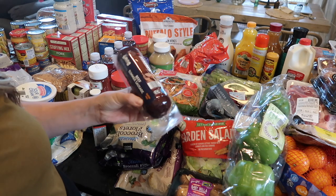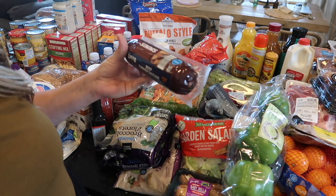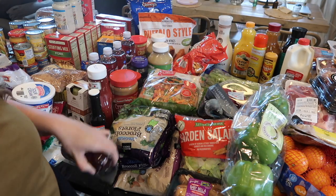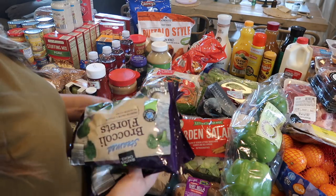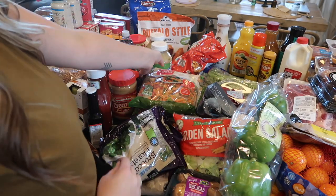So each of the applesauces are like $1.95 each. And then I also grabbed chicken nuggets for the kids, which are like $3.99. I grabbed a few bags of this Oriental stir fry. There's only like 5 net carbs in these, and it comes with the sauce. So I thought it was just a great keto, low carb find.